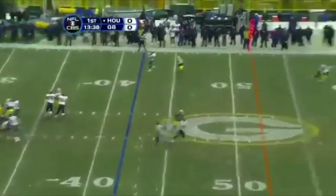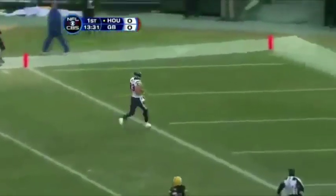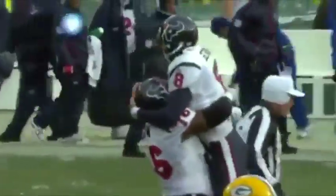Now it's Schaub throwing, looking down the field, and it's caught. And it's Walter. Touchdown number 8. And Houston striking quickly, 58 yards.